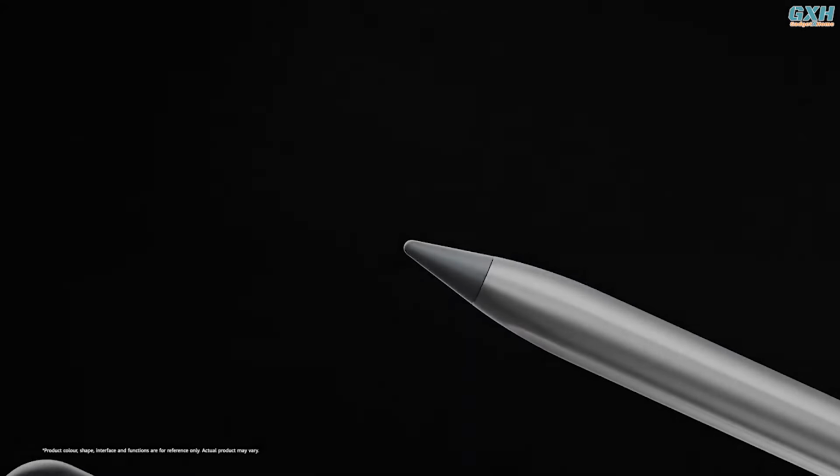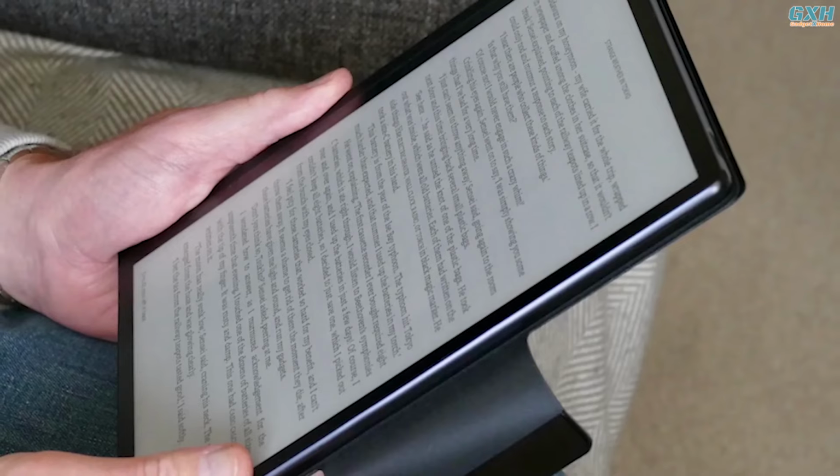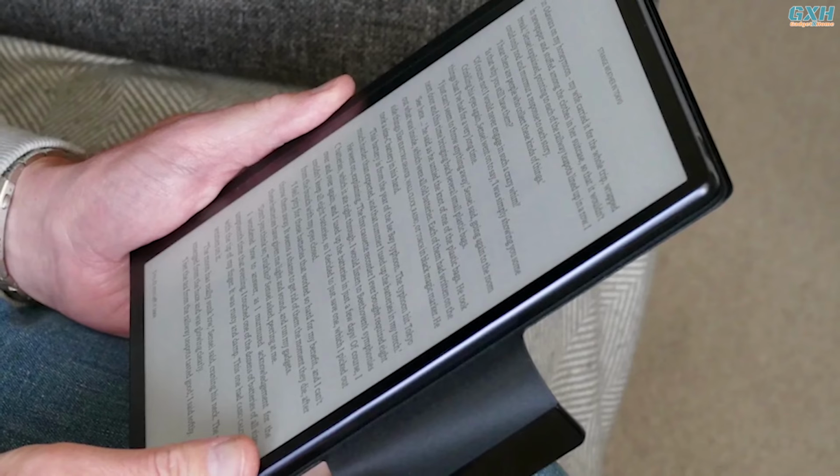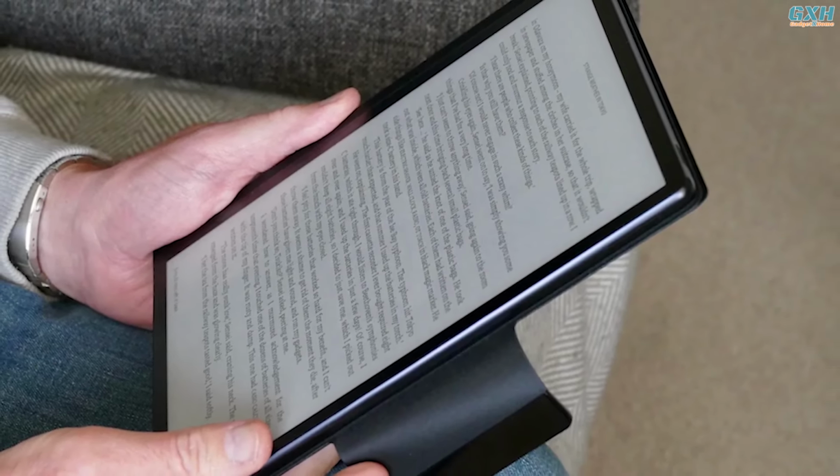There are also 3 little magnets on the right side to keep the M Pencil in place while charging. Huawei is also including a folio cover with the same faux leather appearance and small magnets to match the MatePad Paper. It also protects the display.